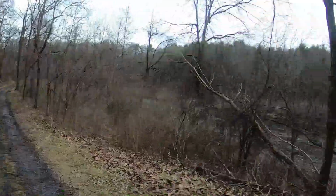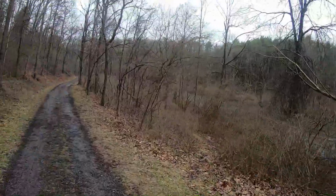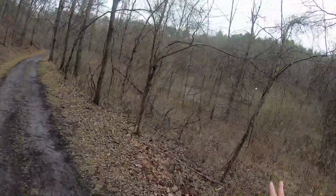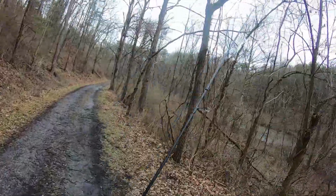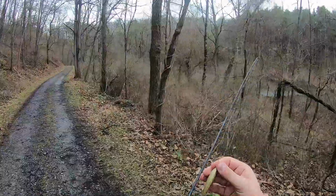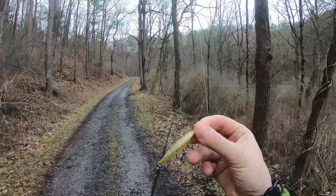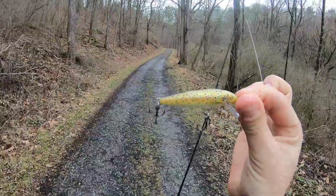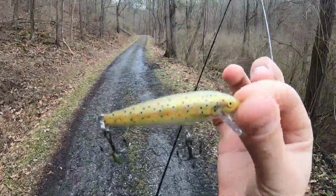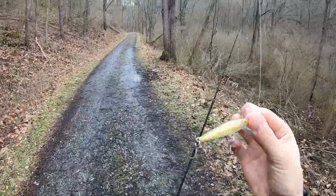All right, so I'm out here on Big Spring Creek, really right outside of State College. So the goal this morning, or this afternoon really, is to catch a trout on this. This is some type of Rapala. I think it's a floating. It's kind of like brown trout colored.